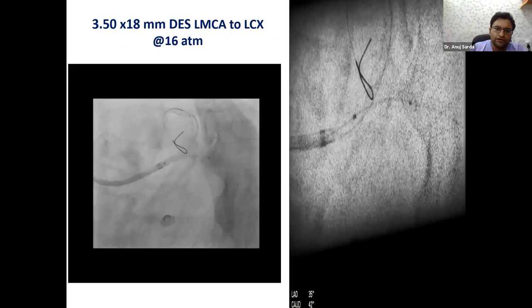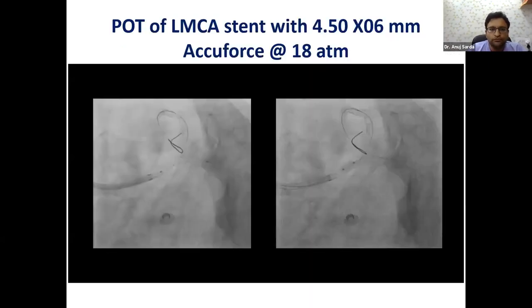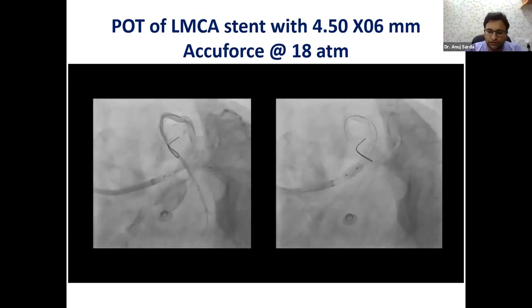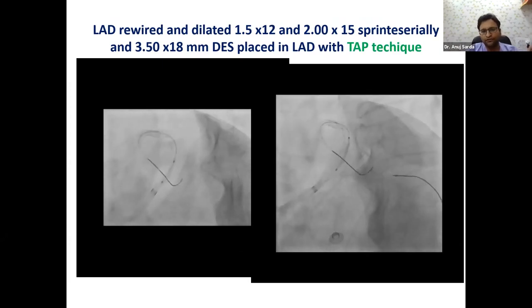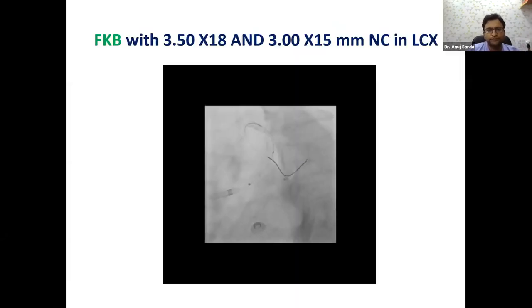That's why at the 11th hour I changed my strategy from left main to LAD crossover to T and protrusion. We deployed a 3.5 into 18 DES from left main to circumflex, and we did the POBA. We did the POT with 4.5 into 6 with an AQ Force at 18 atmospheres. Now we rewired the LAD and dilated with 1.5 into 12 and 2 into 15 Sprint serially. And we put a 3.5 into 18 DES in the LAD by means of the TAP technique. We usually put a TAP under the guidance of StentBoost. And this is the final result with final kissing balloon with 3.5 into 18 and 3 into 15 NC in the circumflex.